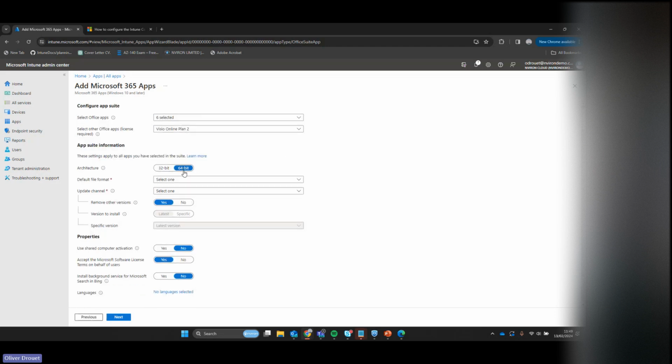So I'm going to go down. I'm going to keep the architecture at 64-bit. We don't need to put it to 32 for any sort of compatibility reasons. I'm going to keep the OpenOffice document format. Now here's an option, update channel. You can actually select how frequently Office is patched and updated across the estate. At the moment, I'm going to keep it on the monthly enterprise channel. For myself, I think that's a good combination between having frequent security feature updates for Office, whilst also not having too many updates being pushed through and disrupting work.